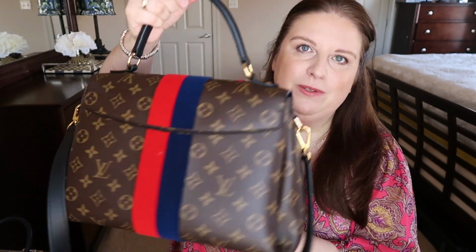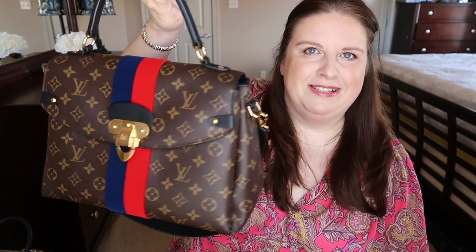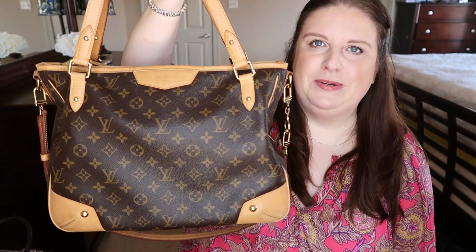I, by the way, still have little stickers on it. If they're not coming off, I just keep them, right? Even though I use it a lot, you guys. So absolutely love this handbag. Everything about this handbag is just perfection. And I feel like those little straps are just youthful, if that makes sense. I love it. This is my Estrella, and this handbag was my very first brand new Louis Vuitton handbag.